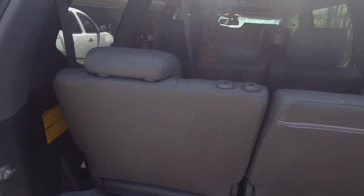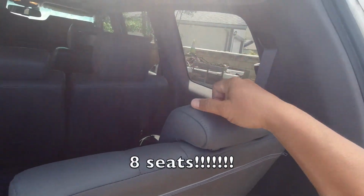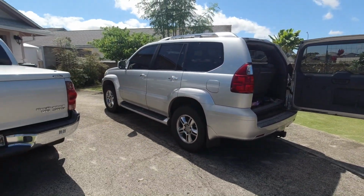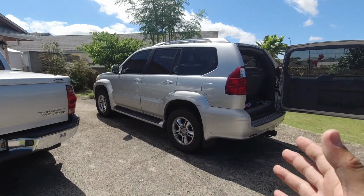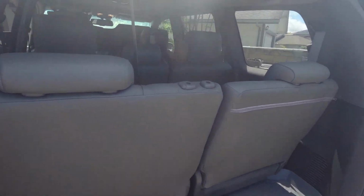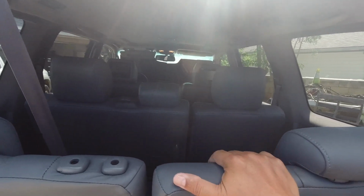And then back here, there's again a look at that third row seating. 1, 2, 3, 4, 5, 6, 7, 8 people can fit in this vehicle. Isn't that crazy? 8 people can fit into this SUV. How many SUVs today of this size can say that they can carry 8 people? Yeah, you can get an Excursion or a Suburban. I guess, yeah, Suburban. I don't think they make Excursions anymore. But a Suburban can carry 8 people.